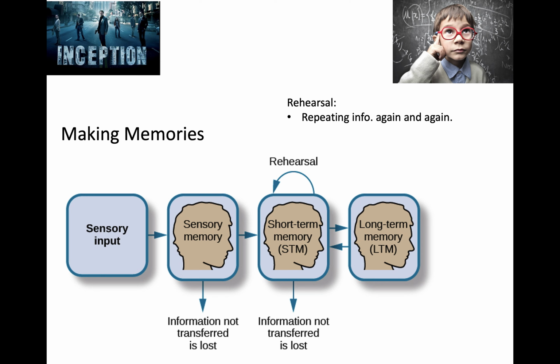One way that you can do it is what's called rehearsal. This means saying the information again and again and again. I've never run the class like that. Instead, what I've tried to do is another strategy to take it from the short term to the long term, and that's trying to think about the meaning of it and make connections to information that we already have. That's what it means to have an approach that's going to store information in our long-term memory.